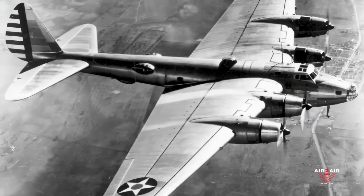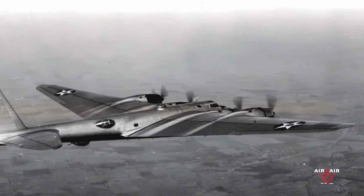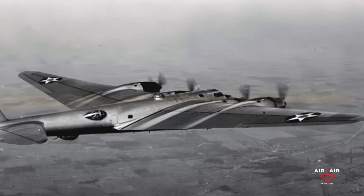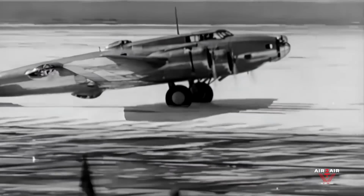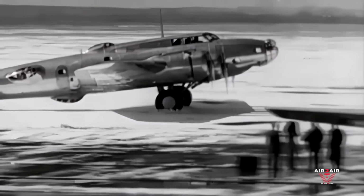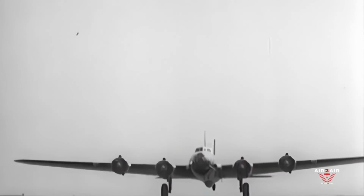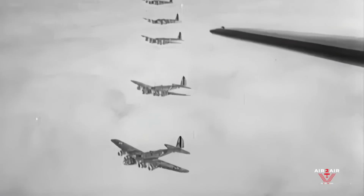A year after issuing specifications for the XB-15, the Army Air Corps released another requirement for a multi-engine bomber. Boeing, amongst other companies, were again given a contract to build prototypes. Boeing's XP-17 was flying within 1 year. By the end of 1945, over 12,700 Fortresses had been built, and the Second World War come and gone.